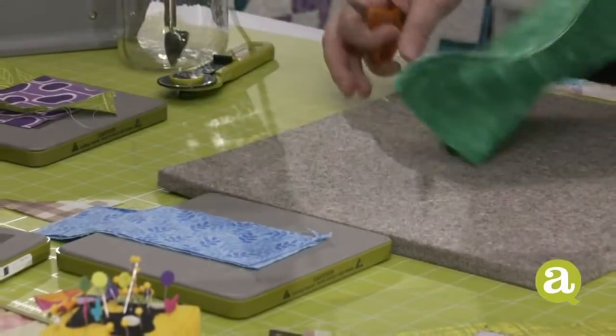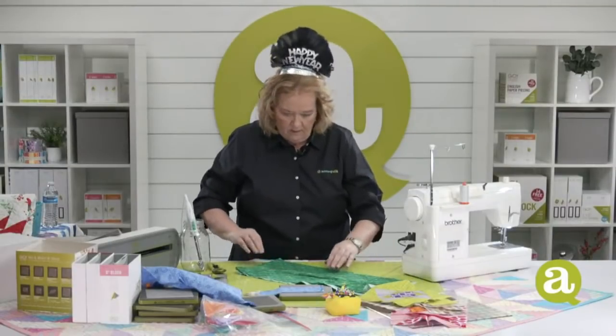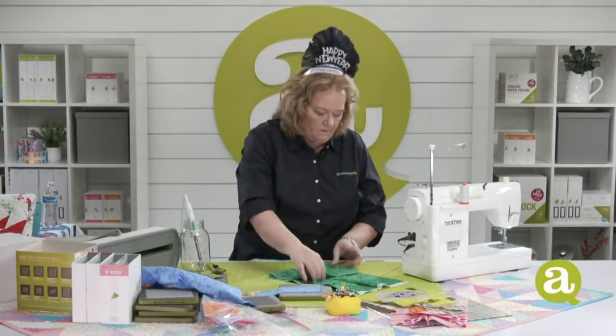Okay, I'm just going to rough cut some of this because I can. Oh, I do have a ruler. That's all right.